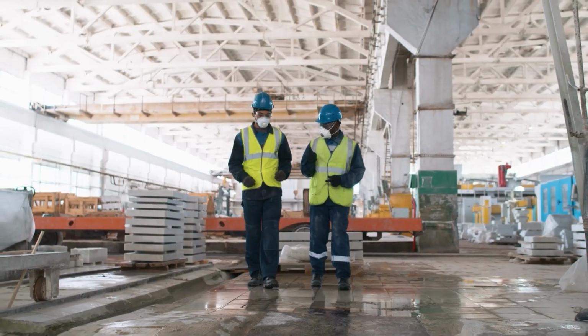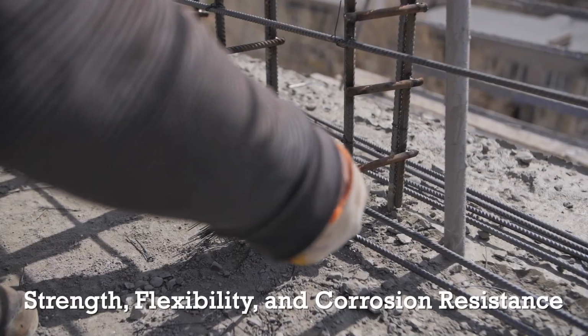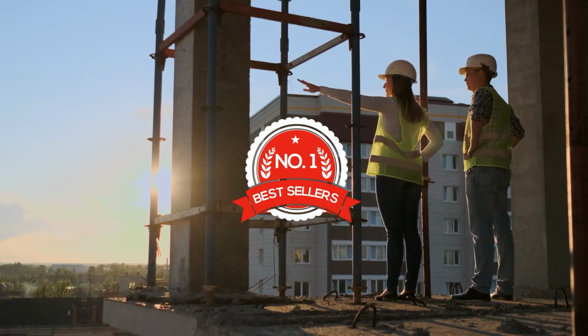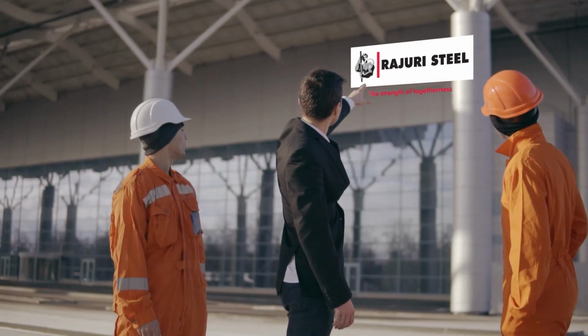Our TMT rebars undergo rigorous quality checks, ensuring the perfect balance of strength, flexibility, and corrosion resistance. We use cutting-edge technology and the best raw materials to deliver a product you can trust. Choose TMT rebars that are designed to withstand the test of time.